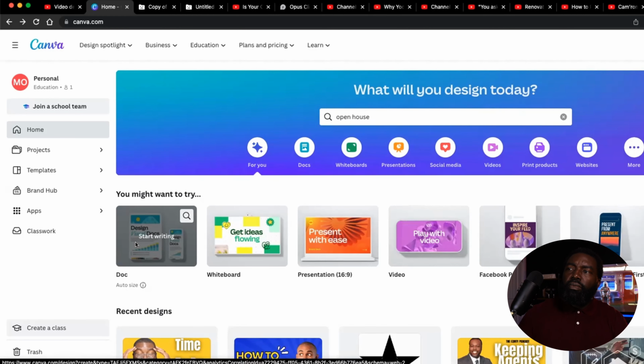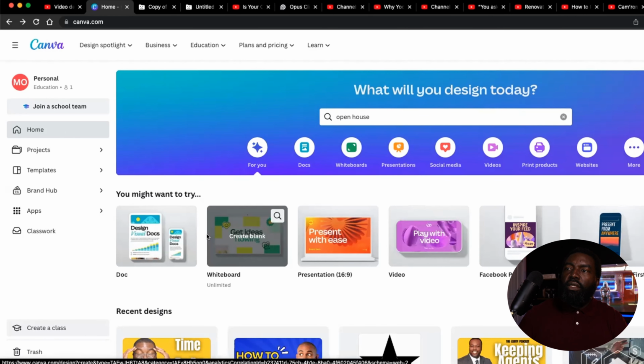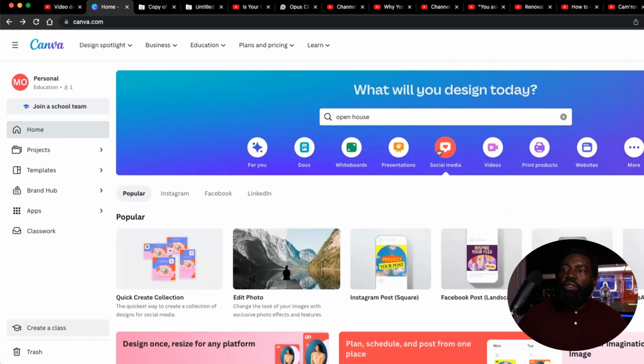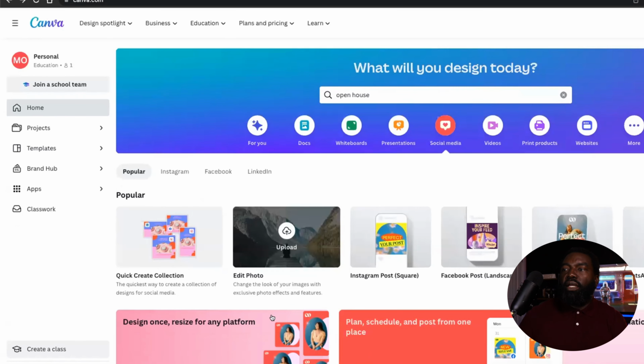All right, so specific to your marketing of yourselves, on the Canva website there are several different categories that you can focus on for your everyday marketing. I like to pop into social media, and the trick with Canva is that it will do a lot of the legwork for you. However, it may be worth it to pay the $12 to upgrade, because you'll have access to a couple different things that are not typically offered on the free account.